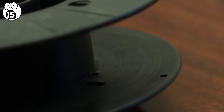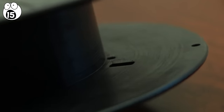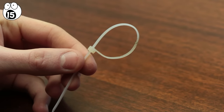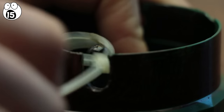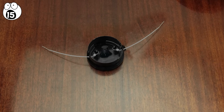Nothing can bring yard day to a screeching halt faster than running out of weed trimmer string. Next time you reach the end of a spool, you may not need to make an emergency trip to the home improvement store. Instead, attach zip ties to the weed trimmer spool by looping the tie through the string hole. You'll be back to whacking the weeds and trimming the grass in no time.